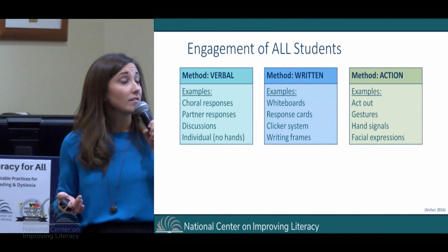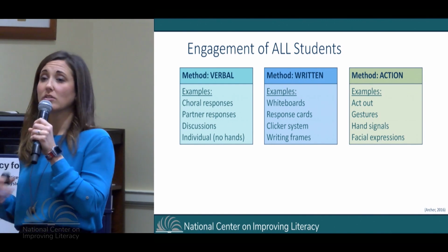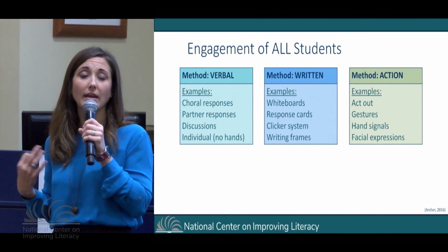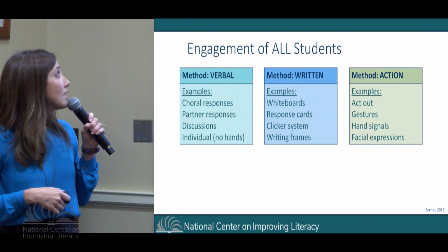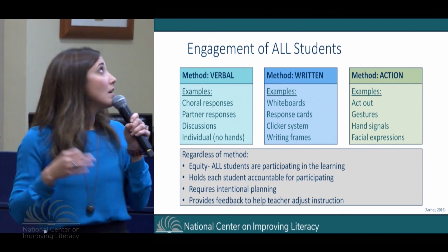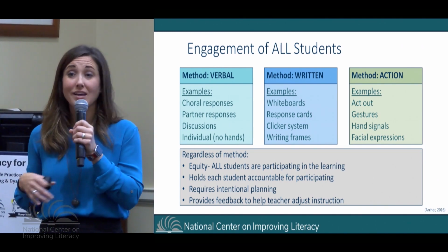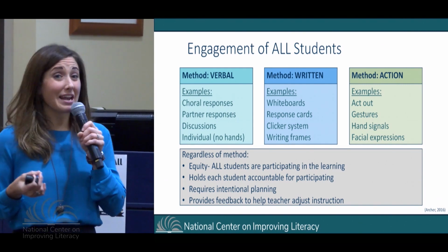And then action. I could have students acting out things. I could have them using gestures, hand signals, facial expressions to tell me what they are communicating or what they're understanding about what we're reading or what we're working on. And then regardless of the method that you're using, whether it's written, whether it's verbal, whether it's an action response, all students are engaged in that practice opportunity. And that's really that equity issue.